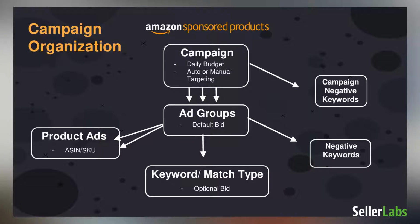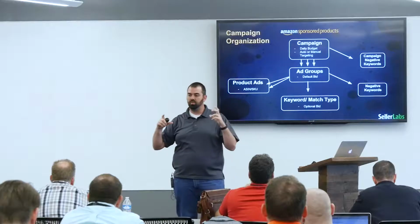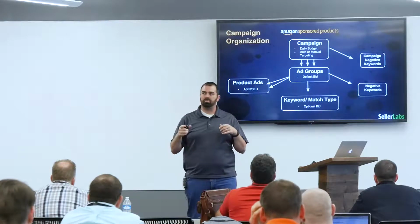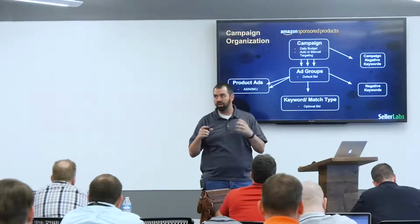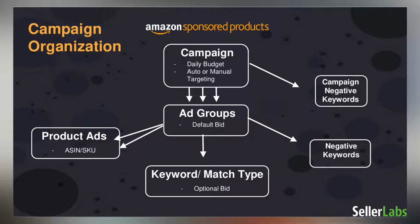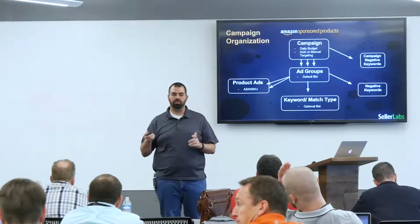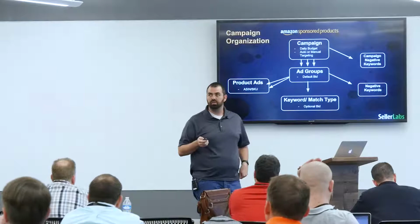I do want to point out that campaigns are the big thing. Campaigns contain ad groups. And then inside the ad group, you specify the products that you want to advertise and the keywords that exist inside there. And then you can set negative keywords at both the ad group level and the campaign level. So that's just a real quick anatomy of how the data model is structured.